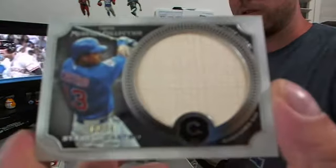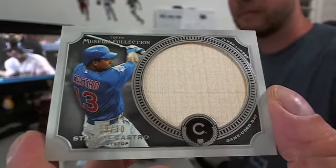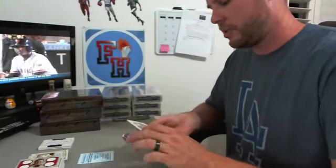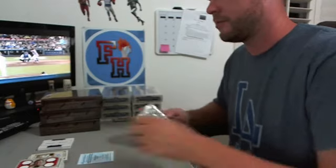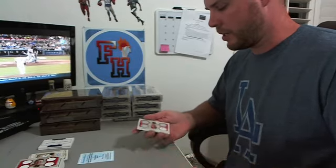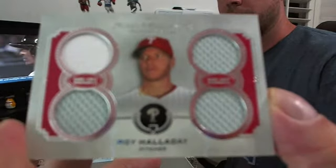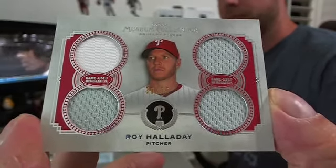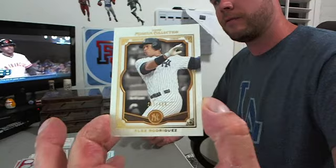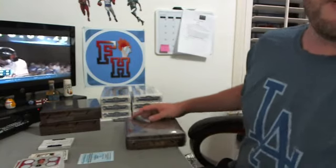For the Cubs, Starlin Castro, 19 of 30, Jumbo Lumber. On the board. And Al Kaline to 99. Tigers. The quad relic. Maybe it has a nice patch. Nope. Numbered to 99. One color patch and three gray jerseys. Roy Halladay. A-Rod to 424. Yankees. All right, let's see if box two is a little nicer to us than box one.